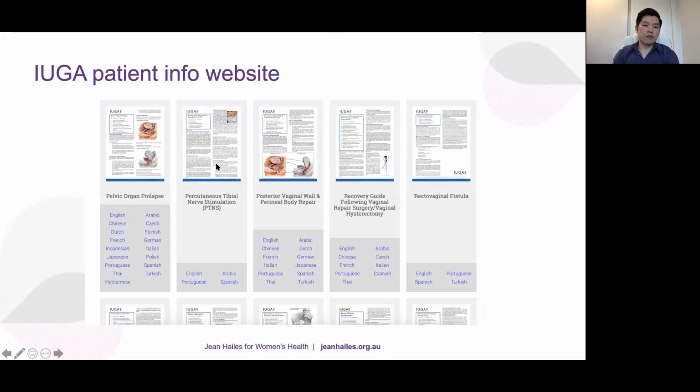If you go into that patient information website, you can find any form of pelvic floor problems or management and investigation. And the good thing with this website is that it also comes in multiple languages. So if you have patients of various ethnic backgrounds, this will be a very good one to use, as opposed to having people randomly go and Google or ask Wikipedia. This is probably developed by various doctors around the world and put on this website.